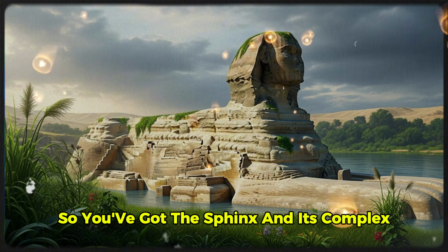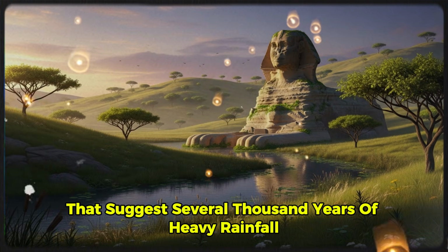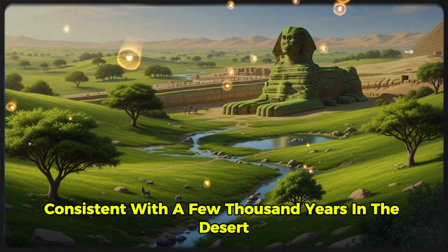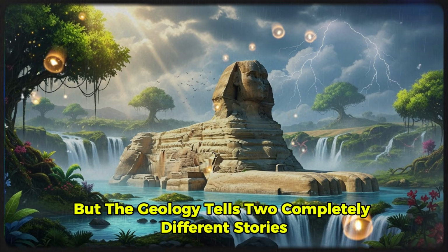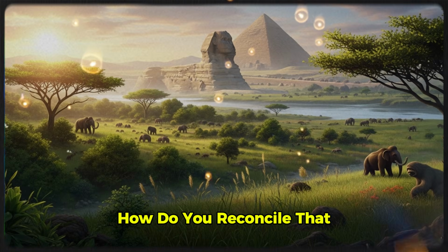So you've got the Sphinx and its complex showing water erosion patterns that suggest several thousand years of heavy rainfall, and you've got the pyramids nearby showing wind erosion patterns consistent with a few thousand years in the desert. They're in the same location, they're supposedly from the same time period. But the geology tells two completely different stories. How do you reconcile that?